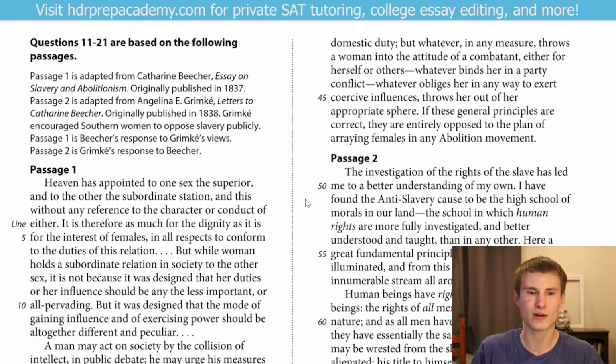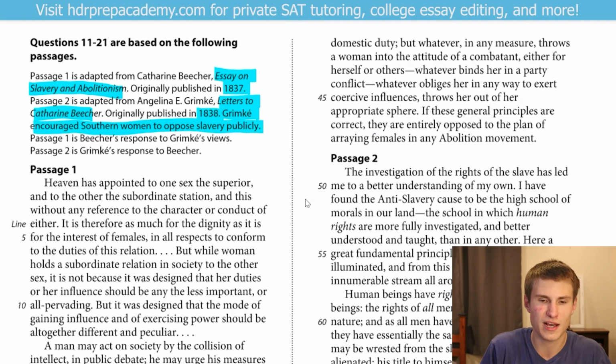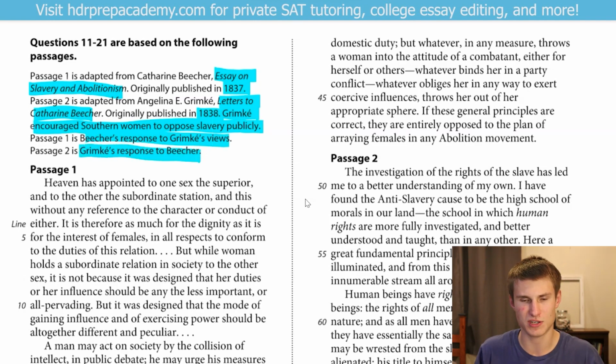Questions 11 through 21 are based on the following passages. Passage 1 is adapted from Catherine Beecher, Essay on Slavery and Abolitionism, originally published in 1837. Passage 2 is adapted from Angelina E. Grimké, Letters to Catherine Beecher, originally published in 1838. Grimké encouraged Southern women to oppose slavery publicly. Passage 1 is Beecher's response to Grimké's views, and Passage 2 is Grimké's response to Beecher.